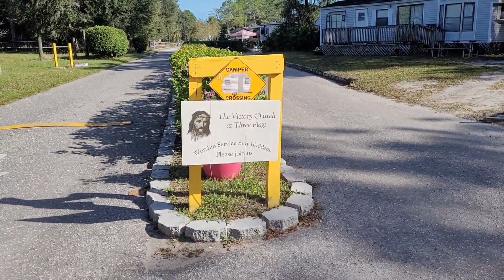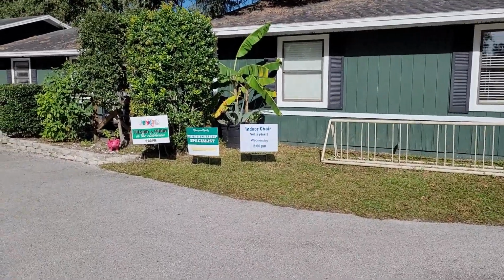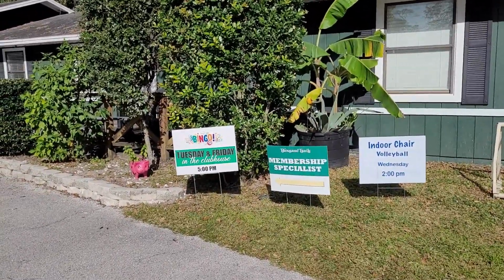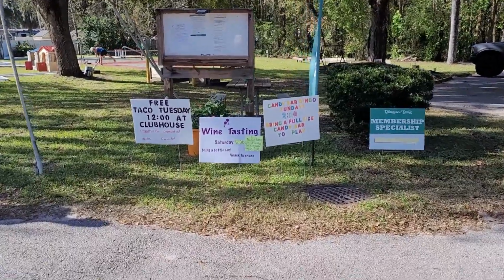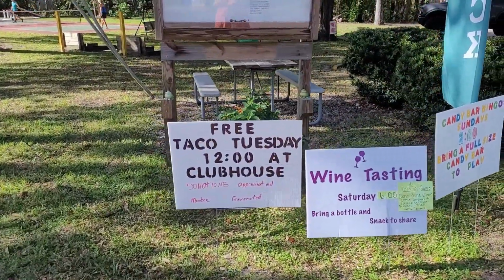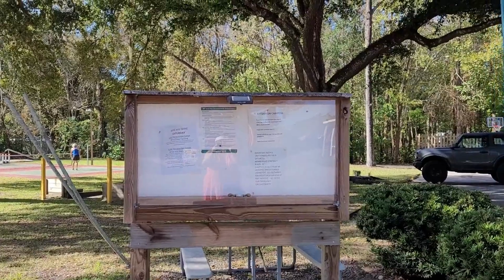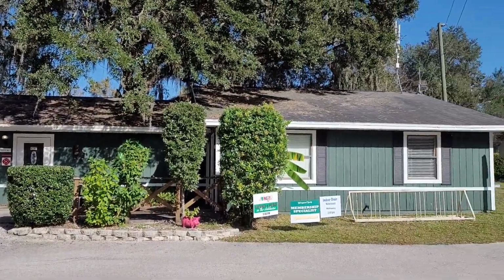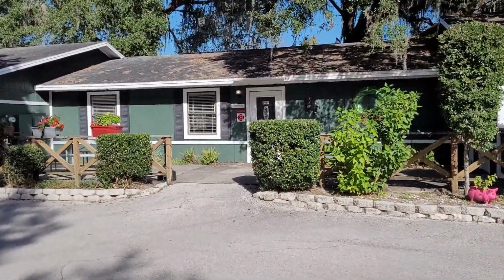They do hold services every Sunday at 10 a.m. And they do have activities. They have indoor chair volleyball on Wednesdays, bingo Tuesdays and Thursdays, and today they're having a wine tasting, and on Tuesday, Taco Tuesday. So that changes. And then here's the little activities board. There's no smoking in any of these buildings. So we'll go in this first door here and see what's in here.